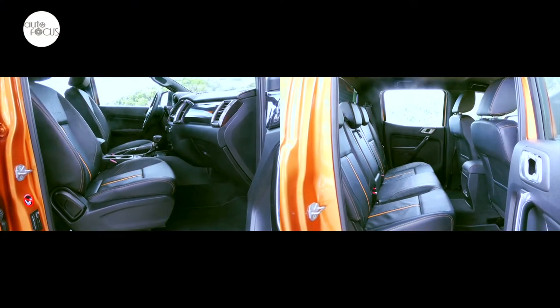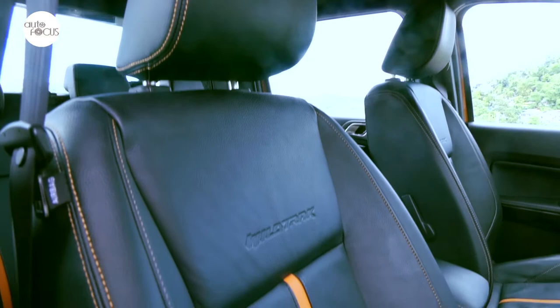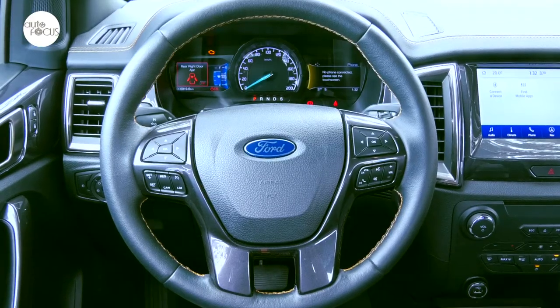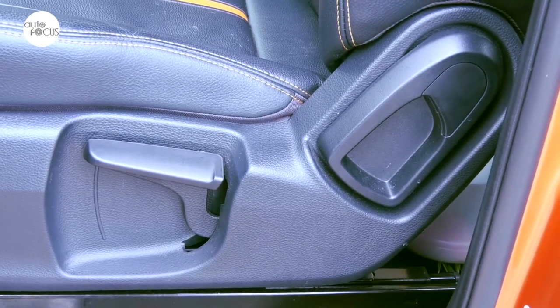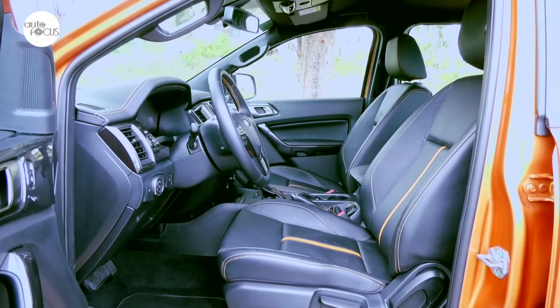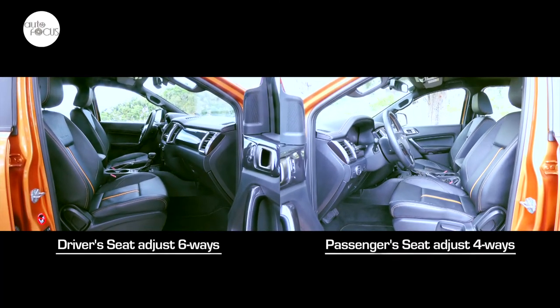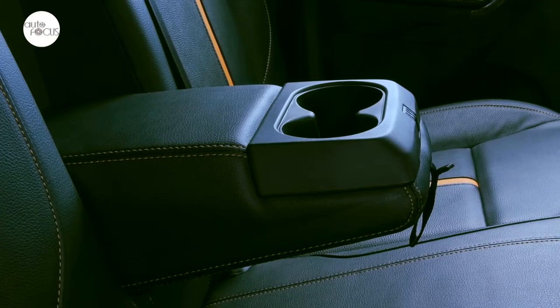The new Ranger cabin is roomy enough to sit 5 adults in comfort. You know you're getting into a Wildtrak from the leather upholstery with the unique Wildtrak accents. The steering wheel also comes in leather with stitching. The new 4x2 Wildtrak, however, does not come with power adjustable driver's seat, only found in the 4x4 variant. Driver's seat adjusts 6 ways, the front passenger 4 ways. The bench seat in the rear comes with center armrest and fold-up function.